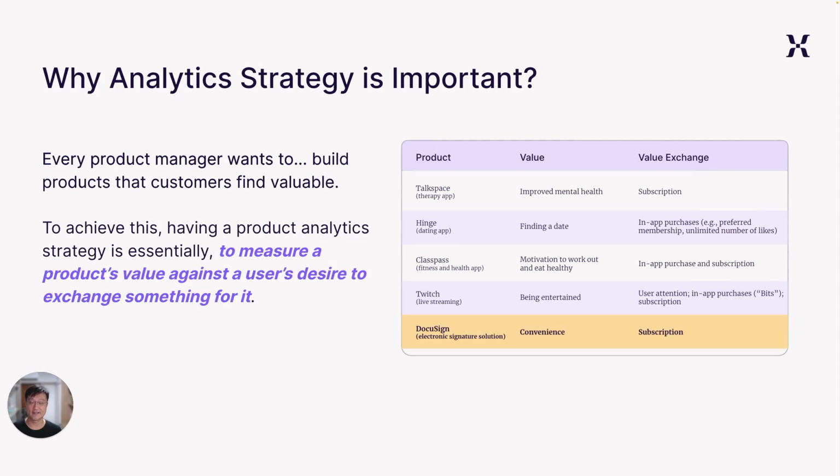Using DocuSign as an example, their product is an electronic signature solution which provides the value of convenience for parties executing important contracts with each other. Their customers exchange for this value through the subscriptions that they offer. This same value aligns with their company's mission to accelerate business and simplify life.